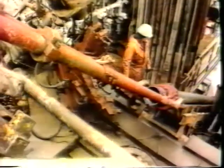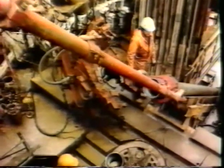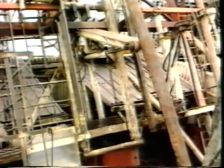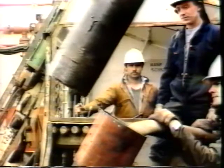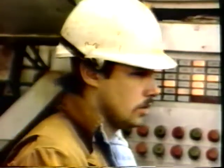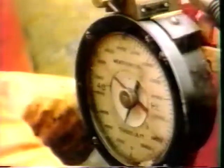The casing is picked directly from the land racker. Extra long links are used for this purpose. The control afforded by the hydraulic arms is such that a casing stabber is not required. Connections are made using a conventional power tong hung at 30 degrees.